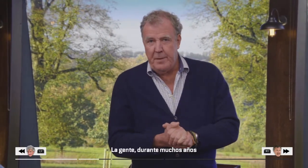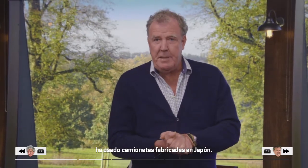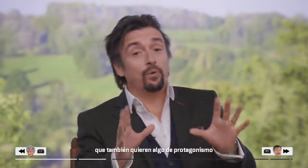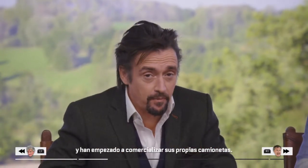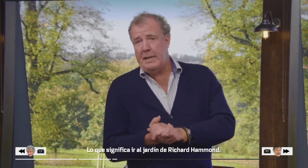Now, throughout the developing world, people have, for many years, used Japanese-made pickup trucks. Yes, but now European car makers have decided they want a piece of the action, so they've come up with pickup trucks of their own. Yes, they have. And to find out if they're any good, this week we take the Grand Tour on a journey through history. We begin in the Middle Ages, which meant going to Richard Hammond's garden.